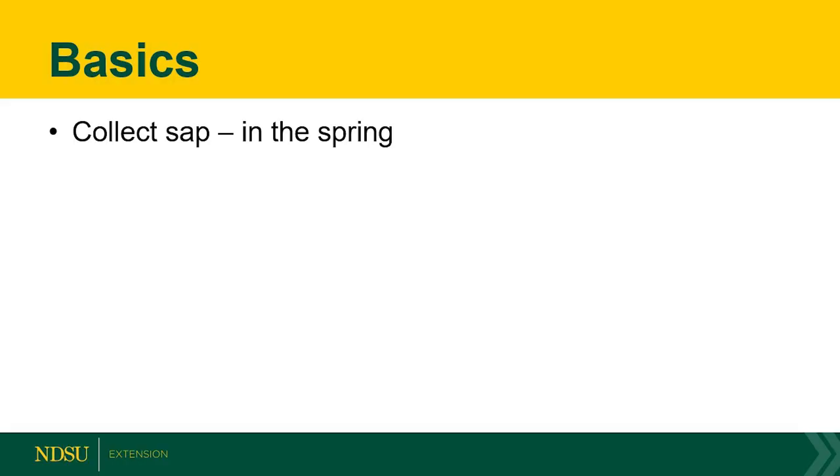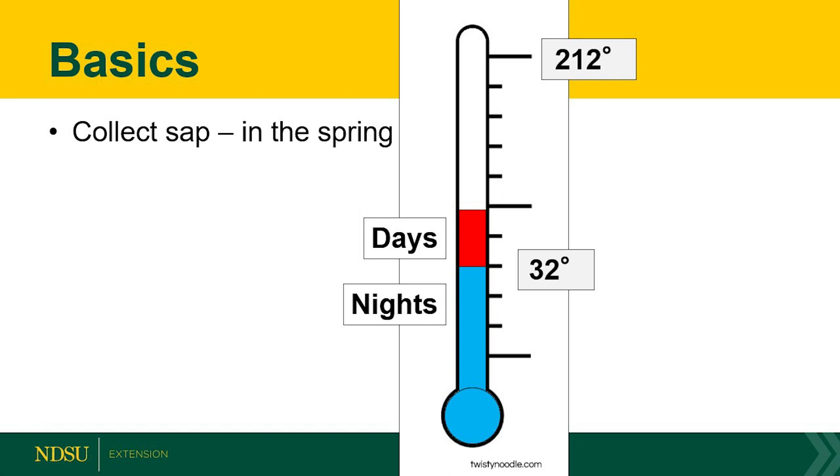How do you do it? How do you make maple syrup? Well, very briefly, 3 steps. You collect sap in the spring when the days are above freezing and the nights are below freezing. That's the key for the maple sap to run.